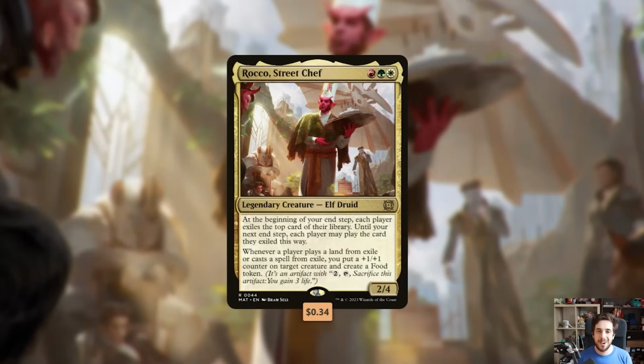Then we've got another commander that I played on Shuffle Up on Play, actually. You might have seen it there. It is Rocco, Street Chef. This is a Naya deck that is focusing on Exile Matters. It actually helps the entire table.